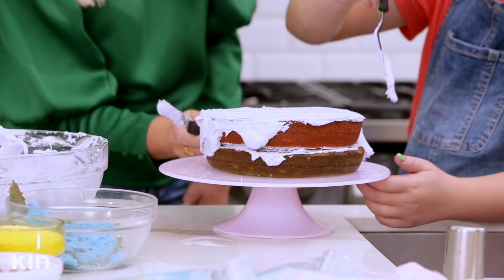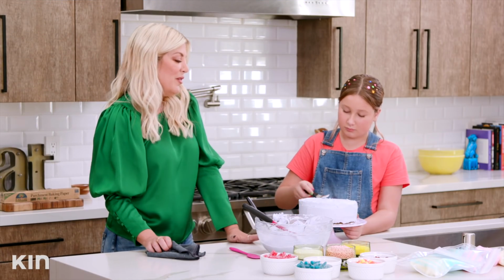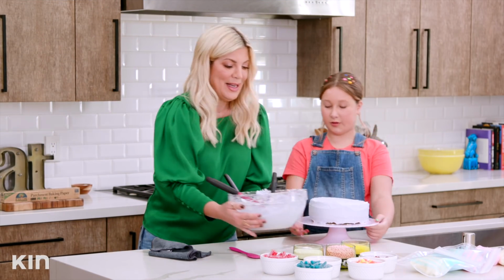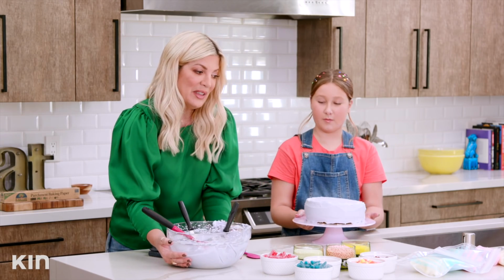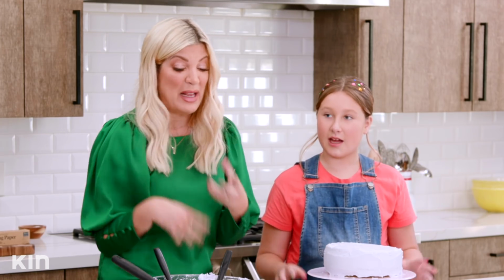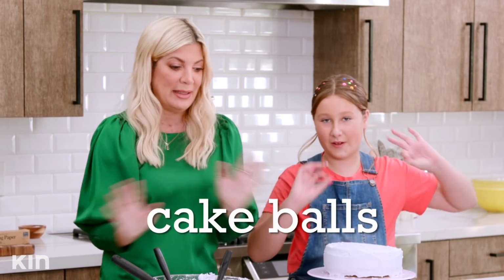Now that we have finished frosting it, you could save this, and with the leftover cake you have from leveling it, you take that and the frosting, and you can make little cake balls and put them in the refrigerator, and the kids love that.